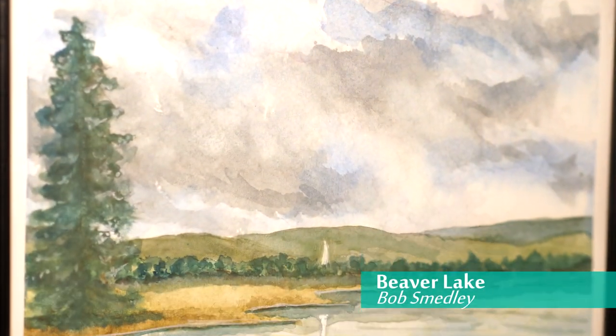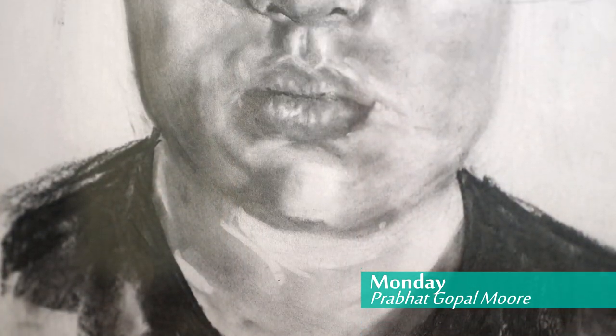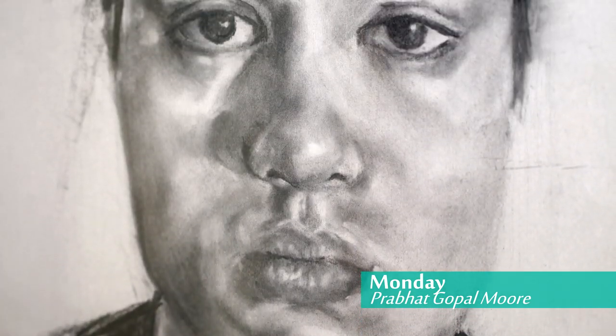Watercolor is perhaps one of the most challenging mediums for beginning artists. This next piece is a watercolor by Bob Smedley, and Bob painted Beaver Lake. Another challenging medium is charcoal. You have to be really careful when you work in charcoals to not smear and smudge. This next piece is entitled Monday. And I can attest that that's what he looked like a lot of times on Monday morning.